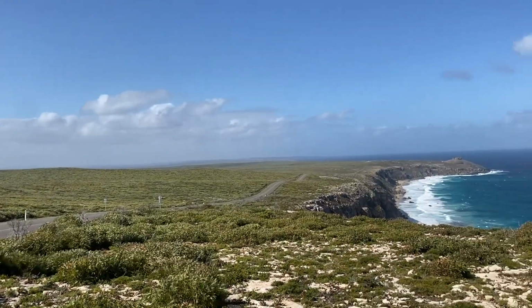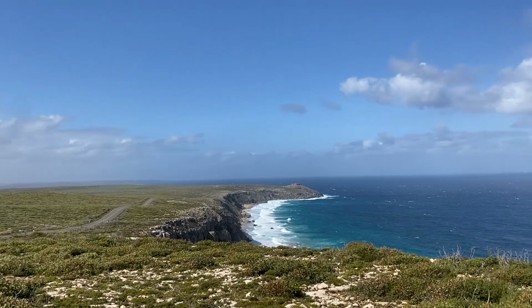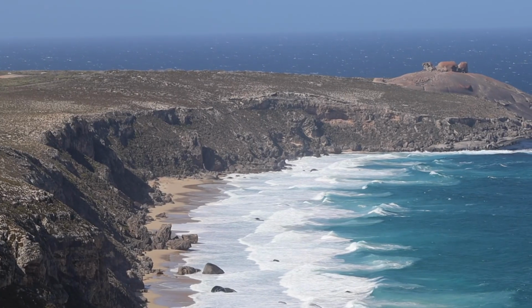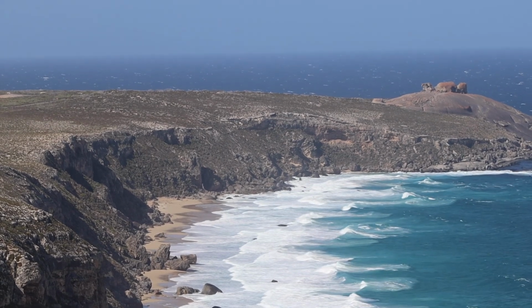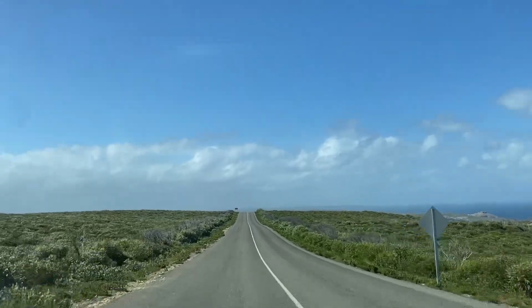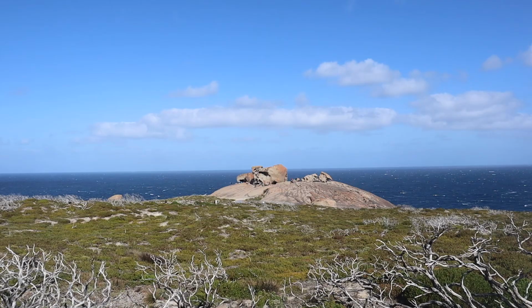Just down the road, I also wanted to highlight the Remarkable Rocks because I know they are such a well-known and popular area of the island. And these are just some of the stunning views on the way. And here is the Remarkable Rocks.